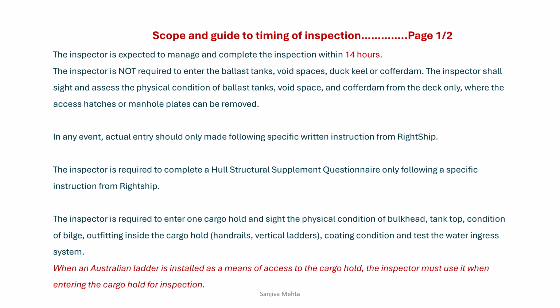So the inspector is expected to plan, which will help you. I understand there are problems, difficulties. The inspector is expected to manage and complete the inspection within 14 hours. 14 hours is the time allowed.